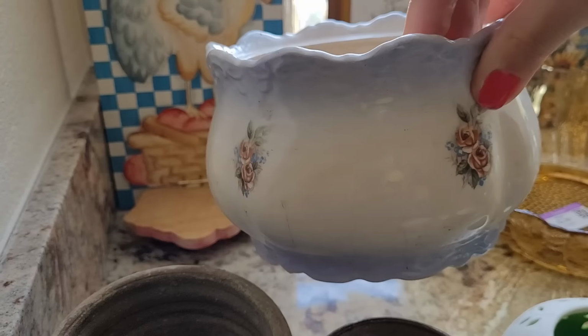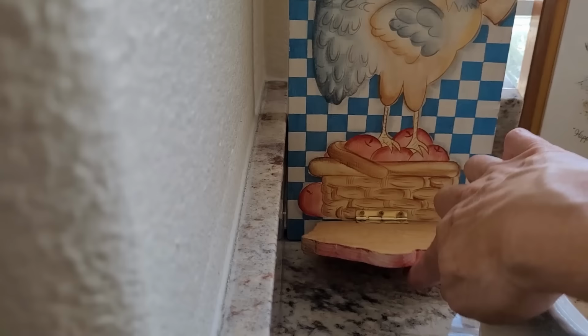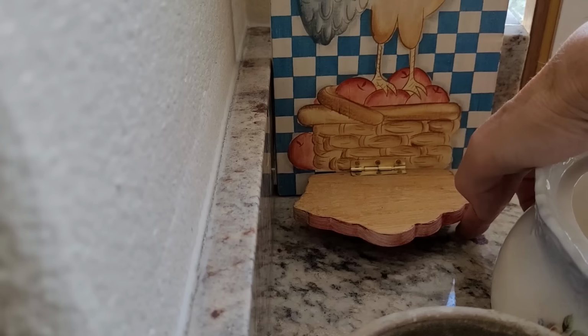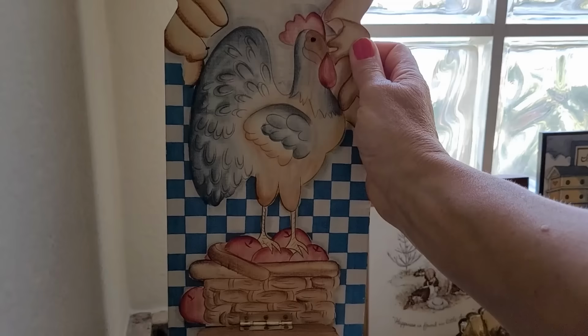Back here we have our lovely little chicken plaque, and I didn't realize, but at the base here, the little apple basket folds down into a shelf. How fun is that? You could put a little plant on it, a little vase with flowers, and it hangs at the top with a wire. I paid $3 for it, and I am going to ask $20.